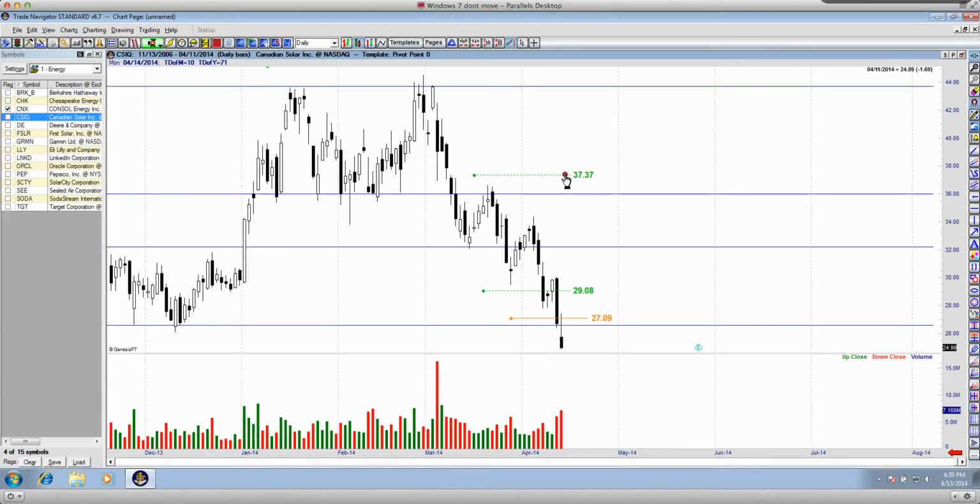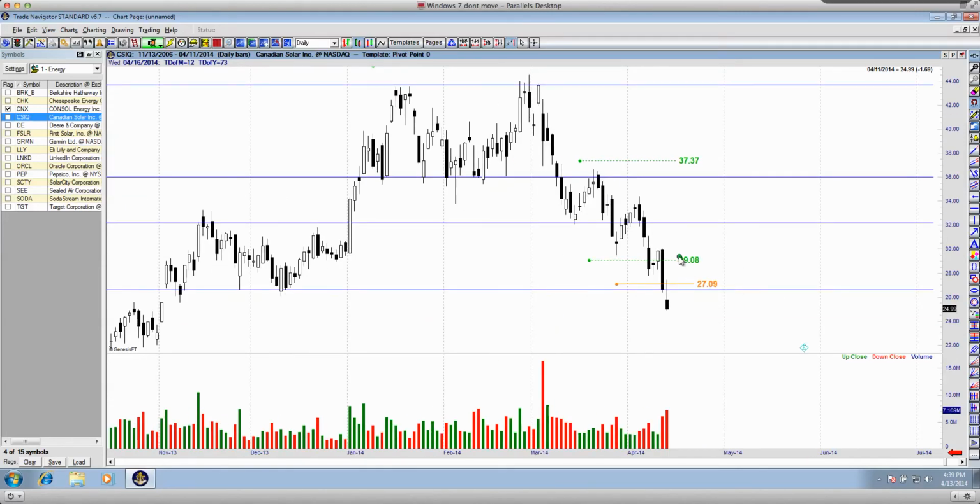Now this is a share which has triggered for us. Again, bidirectional trade setups. 29.08 was the original entry down to $27. That did occur in the space of 3 days, and we are breaking down below. Earnings is quite a way away. We have broken below all of these old swing support lows.